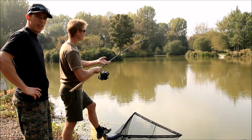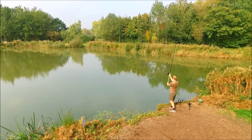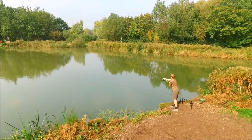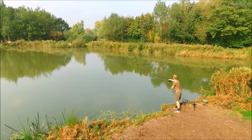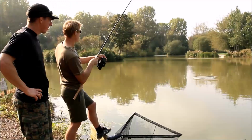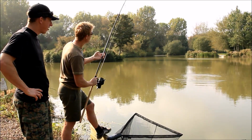After a couple of casts, Andy getting the right rig in the right spot, done the business. Just goes to show though, doesn't it? A couple of casts. Yeah. Make sure you get it on the money. I definitely was happy to start with, but I'm glad I've recast it and put it on the actual spot.